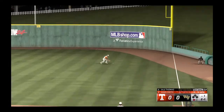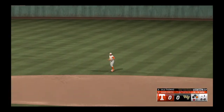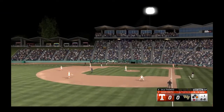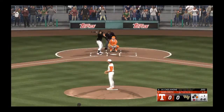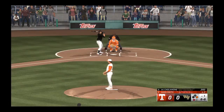Line to right, and that'll be a base hit. Showed some really nice patience in that at bat. Worked himself into a good count. Really good swing right there. He got a pitch that he knew he could handle, allowed himself to stay back just a tad bit longer, and he hit the ball on the screws.